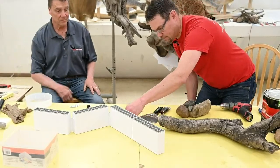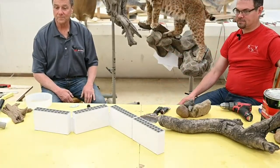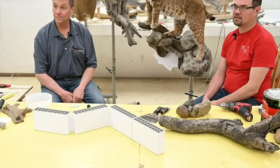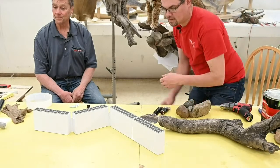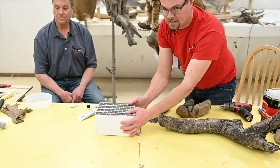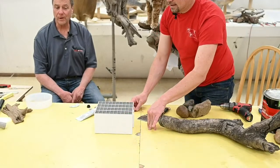This is a pretty neat little storage container. Use it for tools, use it for whatever you want. Markers, paintbrushes, all that stuff. And it folds up for easy storage, just like that. There you go. Oh, that's a pretty nice little set.